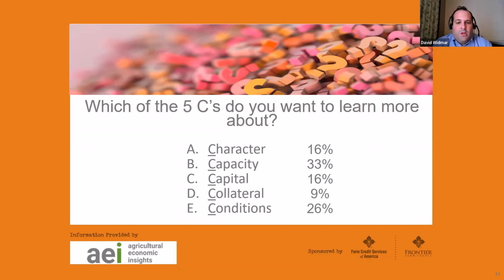Also had several, about a quarter of folks mentioning conditions. But one of the things here that's worth noting is there was someone who voted in all of these, and I think this is a really important recognition. There wasn't a clear winner, right? There wasn't one that was at 80% versus all the other ones. So pretty tight amongst all of those.